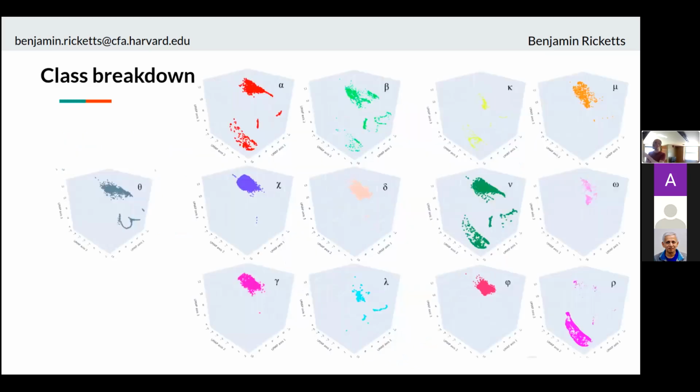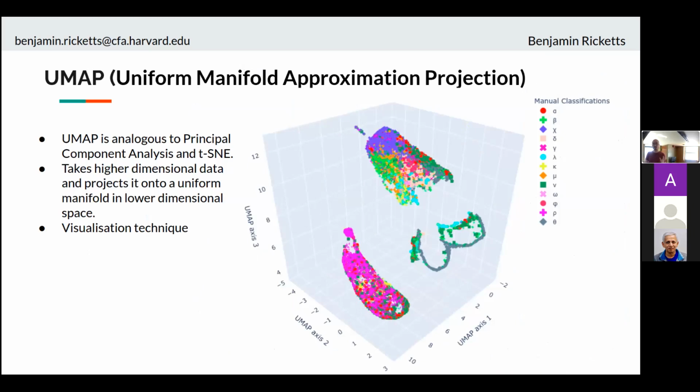Breaking it into different classes, we suddenly see that each of these classes is distributed differently around these three clusters. For instance, alpha is distributed across all three of these main clusters that I named. But phi is constrained only to the brain. And then rho here, which is a particularly interesting state often called the heartbeat state, is completely constrained to the horn.